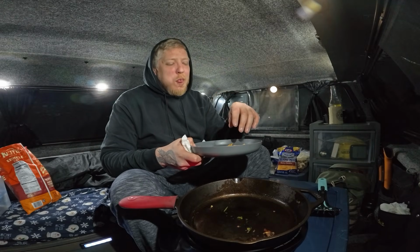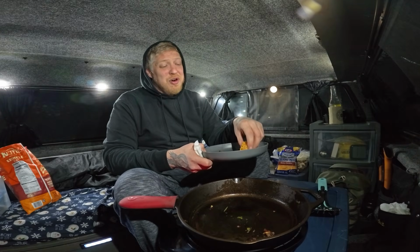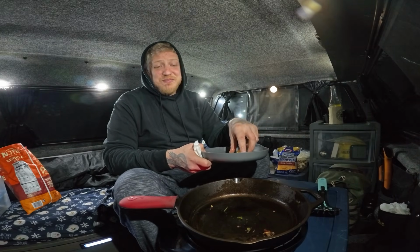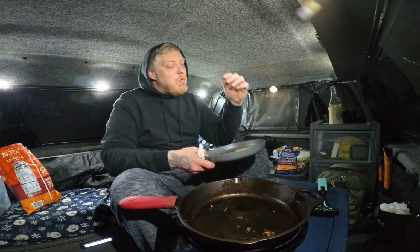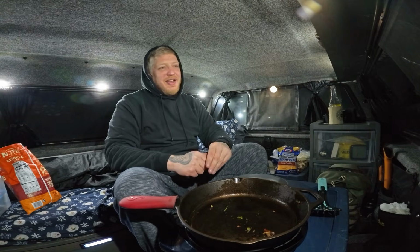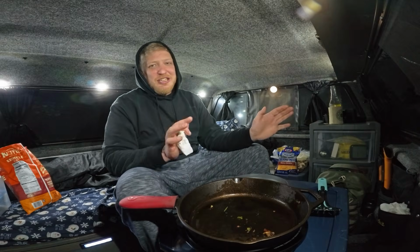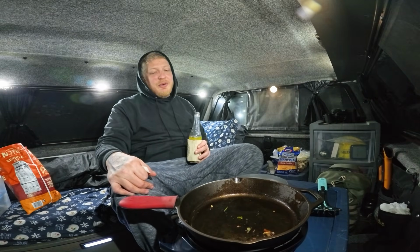So good. You can't go wrong with grilled cheese on a cast iron, y'all. That is amazing. I am not a tomato soup guy. I don't like tomato soup with grilled cheese. I don't like tomato soup at all. So I'm sure some of y'all would be making that right now along with this.